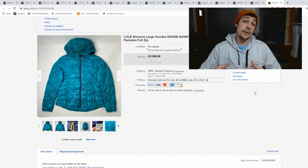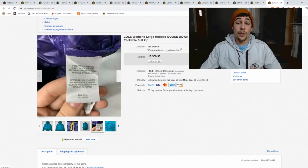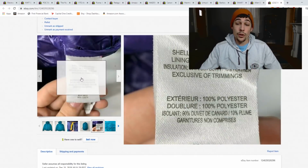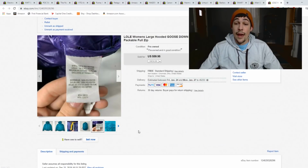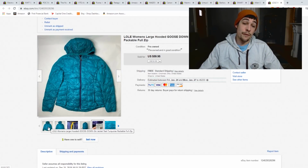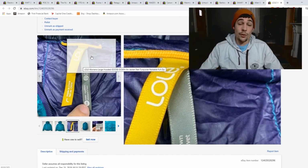They have other items outside of jackets that are also good sellers. This one right here had the little bag that it came with, so it was a packable one. And right here on the tag is where you want to look for the down filling. You can see right there, 90% duvet. And it is a fantastic brand to look for. So if you see this brand floating around somewhere, here's what the tag looks like. Pick it up. It's a great one.